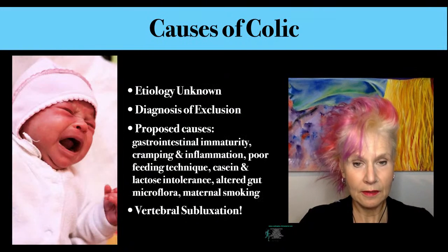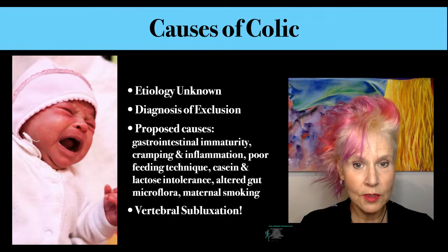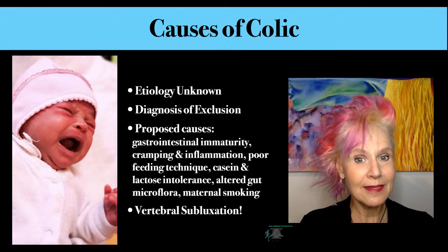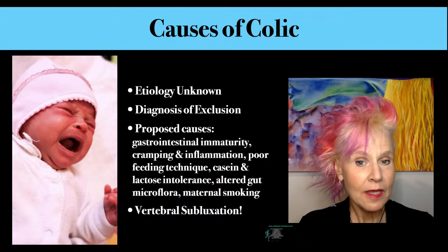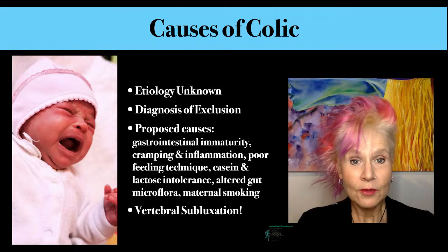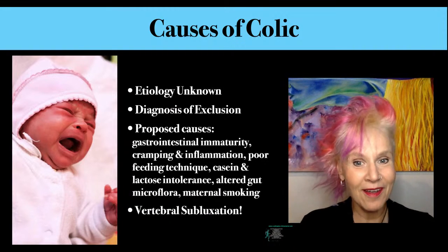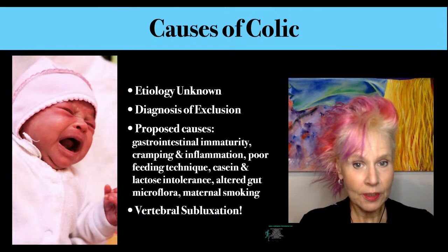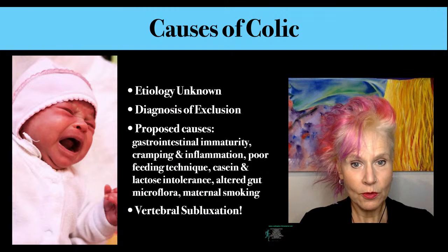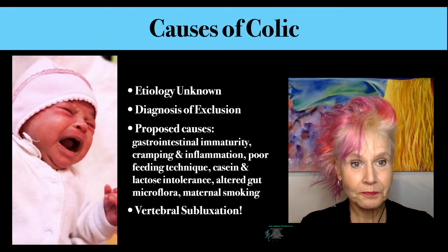So with the causes of colic, there really is no known cause. There's not one thing where we can say, oh, it's this thing, and this causes colic, and we can take care of that. It's not known. So like I said, it's usually a diagnosis of exclusion. We're not finding any major problems. There's not this going on. There's not that going on. And remember, medically, they're looking for disease and disorders and not necessarily looking at function.